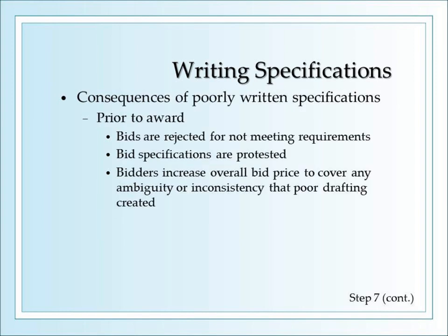There can be serious consequences for poorly written specifications, both prior to and after the award of a contract. Prior to an award, bids may be rejected for not meeting requirements. This may be a result of the way the specifications were written, rather than the fact that the vendor does not actually meet the requirements you had in mind.